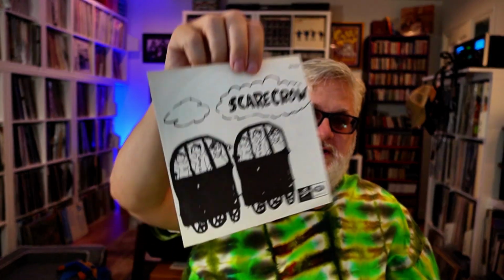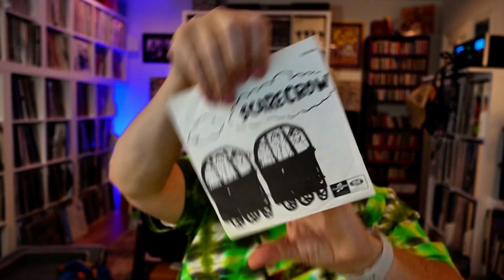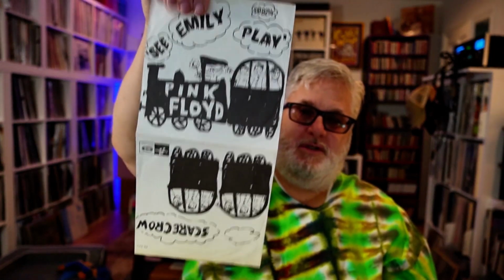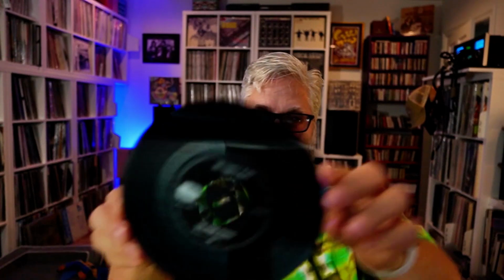Number 2 on my list of top See Emily Play singles is the Netherlands. This has the train image. It also has the back. It's a fold out, much like this, and not a sleeve. The vinyl.